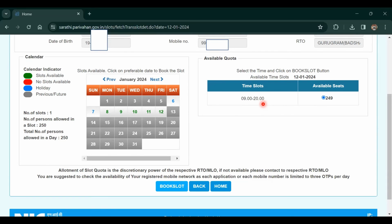But a general rule of thumb is visit as early as you can, maybe 9, 9:30, 10, so that the rush is less, the queue is less. And second, it's not available until 8. It's usually available until lunchtime, 1 or 2. You can go ahead, check with your RTO, call or check on Google Maps until when they are open. So my recommendation is go between 9 to 1 or 2 p.m., not until 8 p.m. But you're choosing whatever date. So I've chosen 12th of January. I've chosen this slot, and then I click on book slot here.